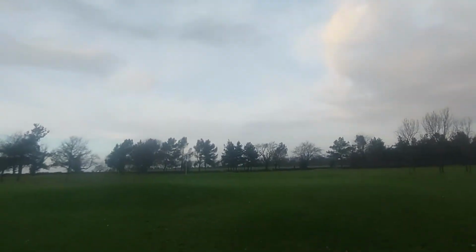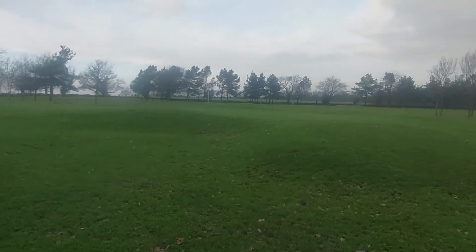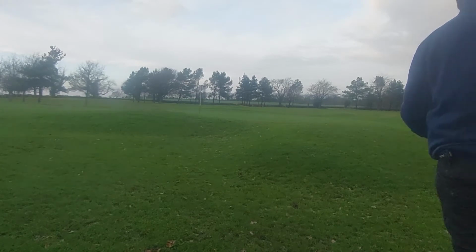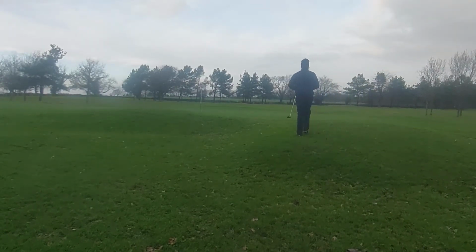I'm not seeing it. Right, okay, it's just got on. I think it's just managed to somehow roll on. I'll have to put it here for you, because again I'm blocked off. Anyway, that's three there. I'm putting for par, but not exactly guaranteed. Yeah, I'm just on the frame.